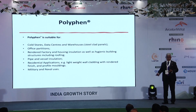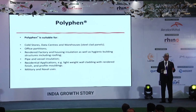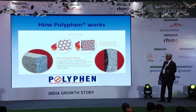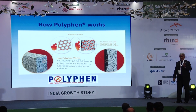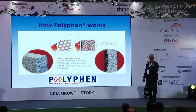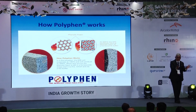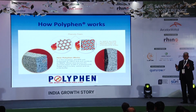And here comes the product, here comes the system, where you can really address those situations very, very effectively. How does it work? As I said, it has beads of expanded polystyrene. At 140 degrees, they vaporize, and at 300 degrees, they get burned. And it creates a honeycomb structure, which imparts all those great characteristics for fire safety.